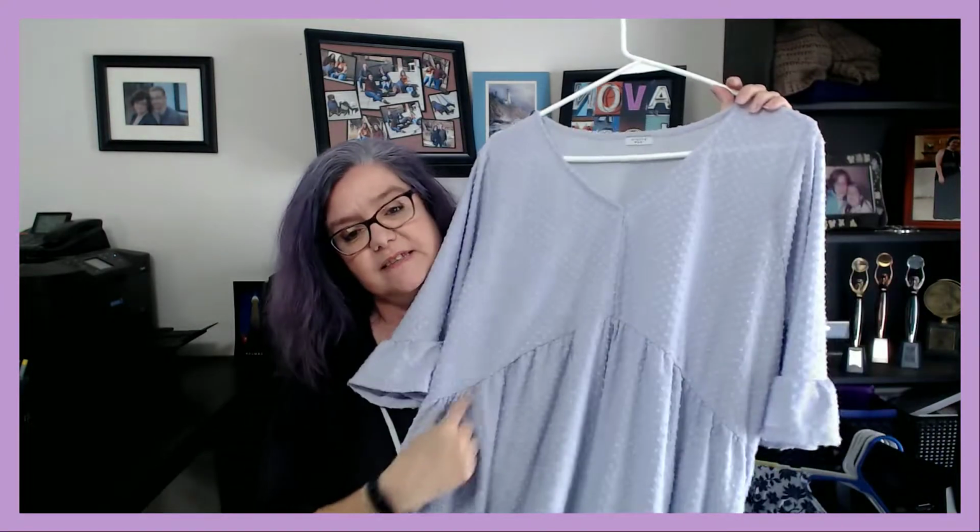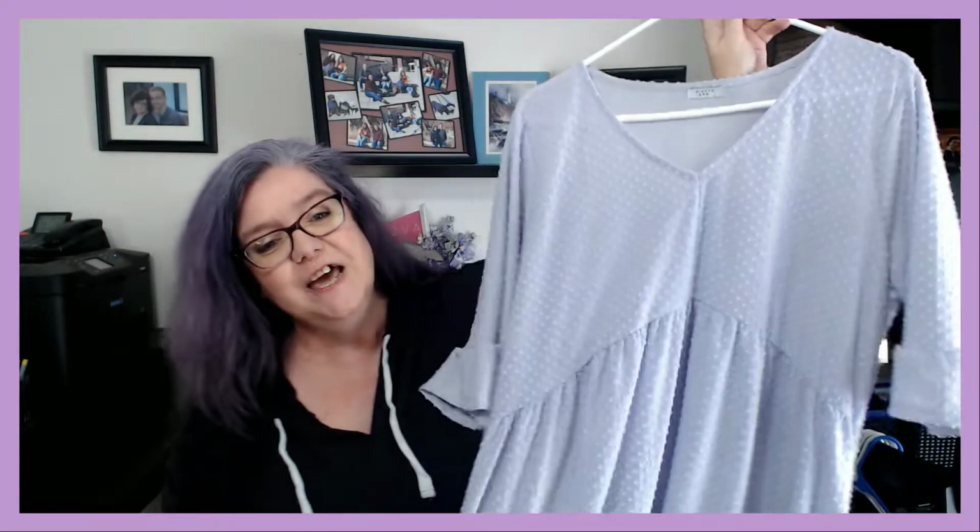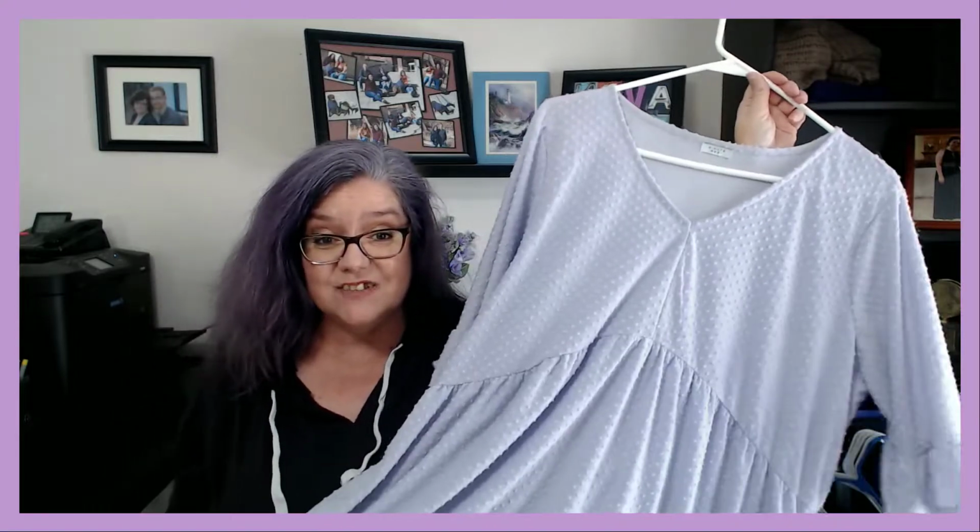The only reason that it doesn't work for me is because it's got this lovely seam under the breast. And unfortunately, if you are a larger cup size, that seam is not going to hit where you want it to. It kind of rode up a little bit and was not hitting in a flattering location. So unfortunately, I have to let this dress go, but I know quite a few of you are going to find this a really fun addition to your spring wardrobe.